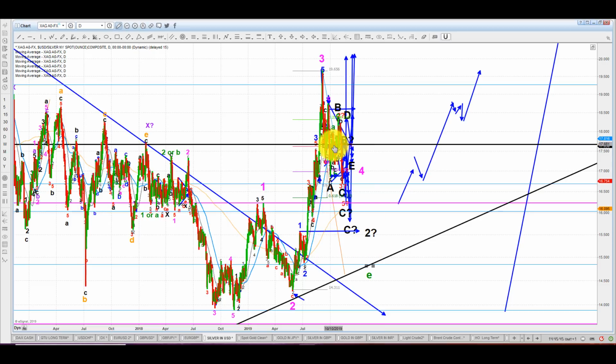Yes, because this is basically presenting a counter trend move, and given that it's going down, of course the main move is likely to show up on the other side, which means it's going to go higher. Okay, so let's now examine the details step by step here.